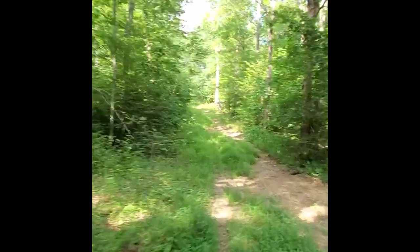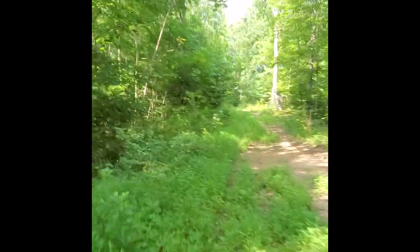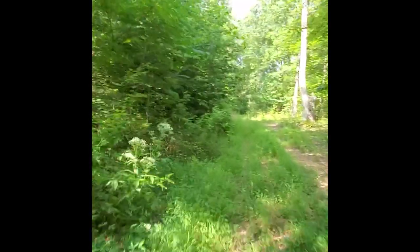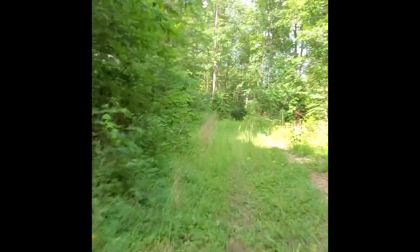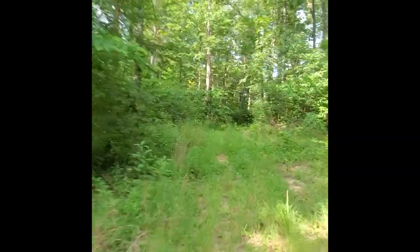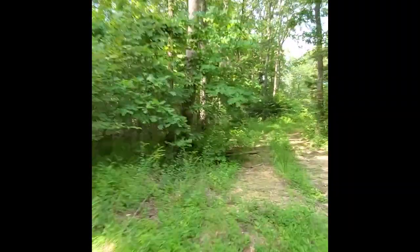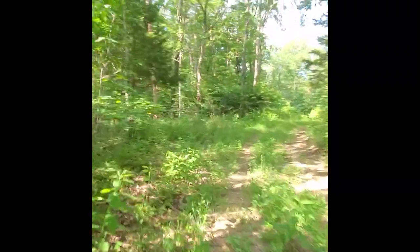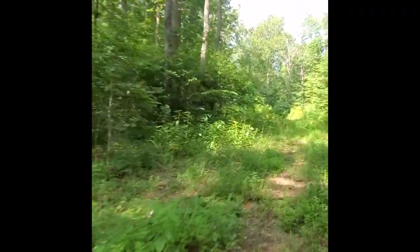getting your food plots together, getting set up for hunting season. It is absolutely covered up with deer and turkey. Now, it doesn't have to be a hunting track. It could be a recreational track. It could be a home track.